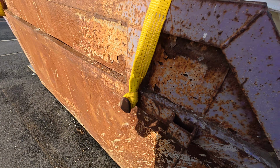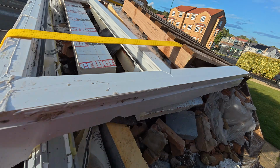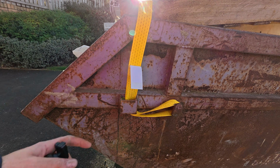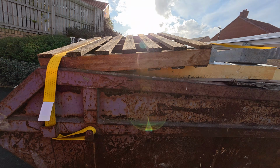So I found a couple of lifting straps in the garage, but they've been there for years. I've never used them and I'll probably never use them. So I just thought I'd help him out a bit and just strap it down. Just makes his life a little bit easier.